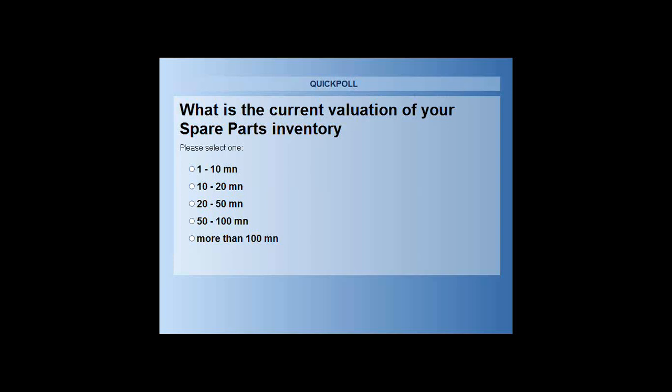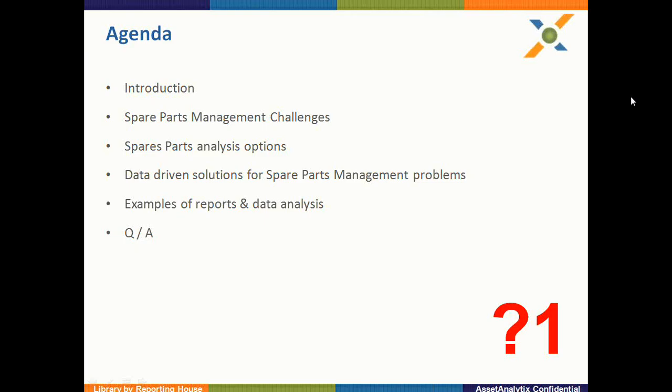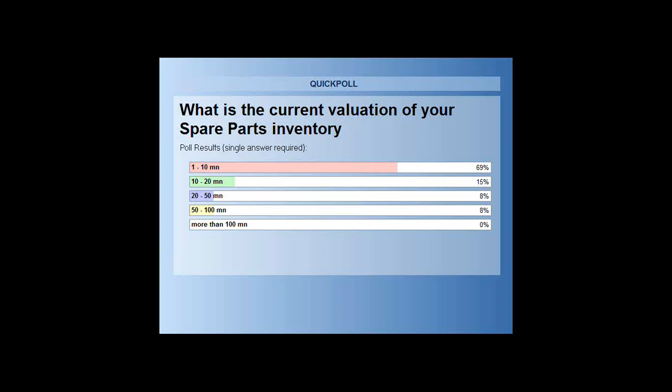We have the results here. It's 69% for 1 to 10 million, 15% for 10 to 20 million, and 8% to 20% for 50 million and above. Okay. Thank you very much for answering that.